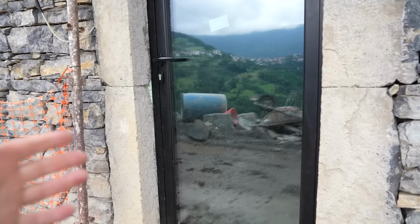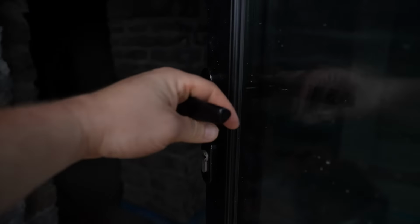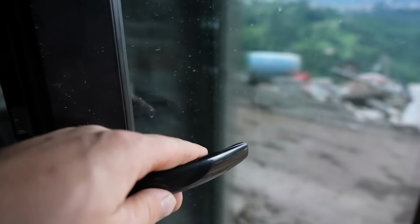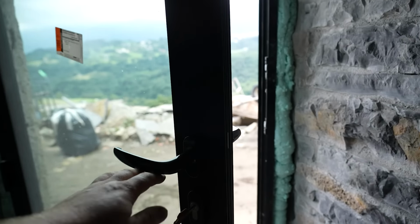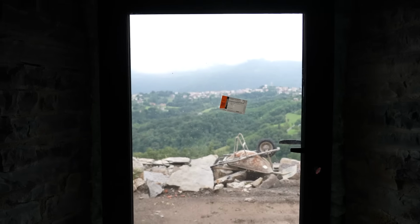I do, of course, need to clean everything off now that we've installed it, but nevertheless, look at that. The team did an excellent job installing everything. Obviously, it's not a very simple install with these stones. I did not expect to be doing that much stone cutting work, but we managed to get through it.